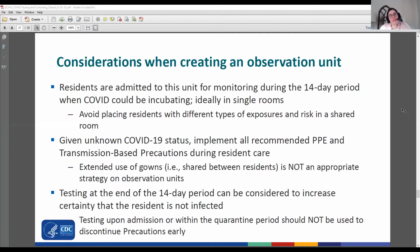And then last, testing at the end of those 14 days is something that can be considered, but testing upon admission to the nursing home or testing at some point within that quarantine period should not be used to discontinue those precautions early. Next slide.